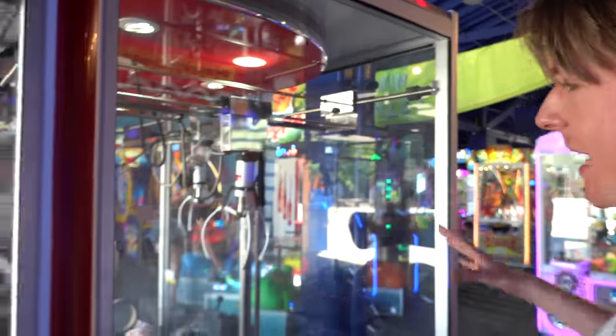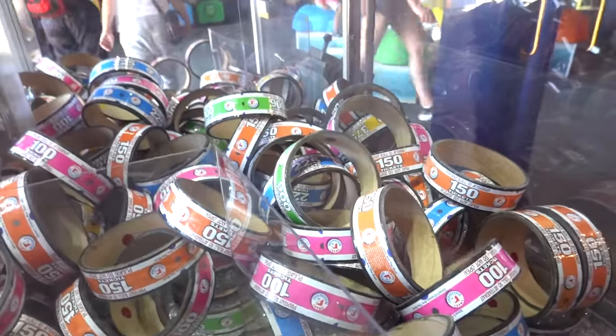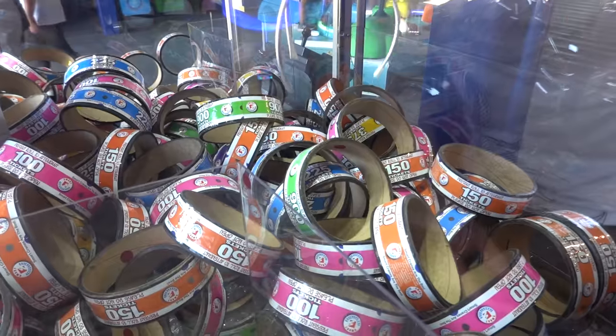Now we're gonna play the ticket claw. This thing is filled with these little ticket rings. I'm gonna go for the 900, which is this green one over here. See if we can pick this thing up. I think that's the biggest one in the machine, so let's see if we can get it.